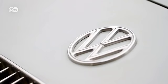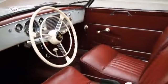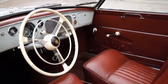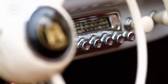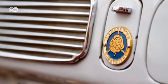The Beutler brothers built 3 of these 4-seater convertibles up until 1956. This car is the first of its kind, as indicated by the golden rose on the dashboard. It is also the last of its kind. The other 2 convertibles have vanished without a trace.